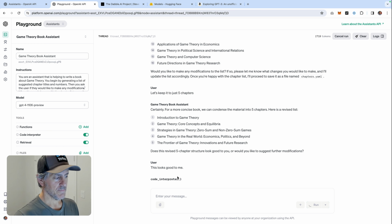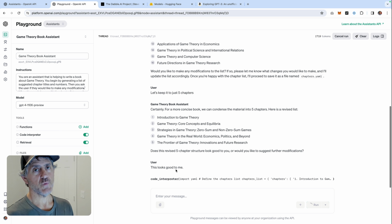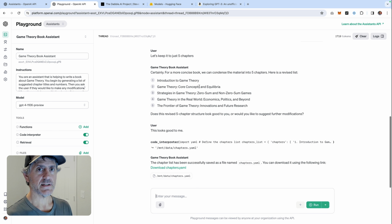But at this point, because of the instructions that we provided, it is now using code interpreter, which remember is its environment to write and not just write code, but run code. It can write code just by spitting the code back to you, but we don't want it to just write the code and spit it back. We want it to write the code and then actually execute the code to do what the code is supposed to be accomplishing, which in this case is creating that YAML file.